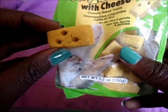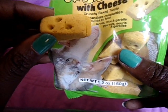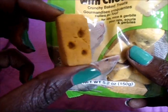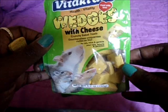I don't know any alternatives to these in the U.S., but I know in the U.K., they do have these treats called cheesy biscuits, which those can be found at Pets at Home. So I would definitely recommend these. This was found at PetSmart for $5.49.